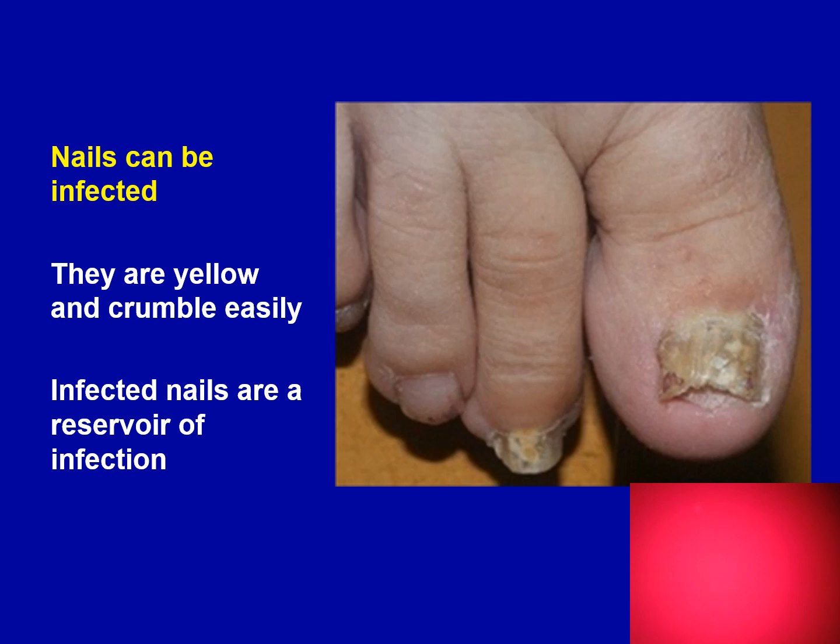The nails can be infected. They're thick, yellow, and crumble easily. The nails act as a reservoir of infection. This is one of the reasons why some patients keep getting tinea, because the nails are the reservoir and have to be cleared of the fungus in order to stop reinfection.